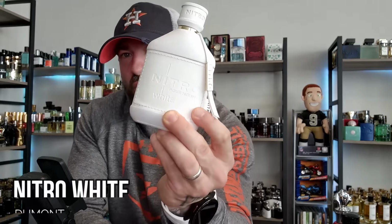It's Celerio Epic. Now, I've heard so many people describe this so many different ways. I've heard it's Nitro Red with vanilla. I've heard it's more mature. Can't remember what they said. I've heard so many things about it. It's a cool looking bottle. White porcelain look with white leather. Obviously, you know where I'm going here with Nitro White.